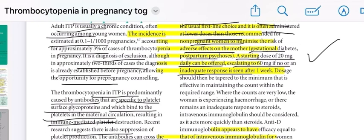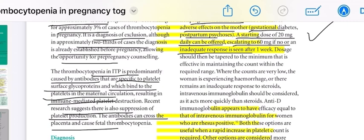You will not start immediately. If the platelet count is less than 70 and she's in the second trimester, our main aim for the second trimester is at least 50. In the first trimester, if more than 20, we will not do anything. In the third trimester, if it is less than 50, then we will immediately start treatment because she is near to delivery and we need more than 70,000 platelet count in that patient. But in the second trimester, if it is more than 50, then we will serially monitor.